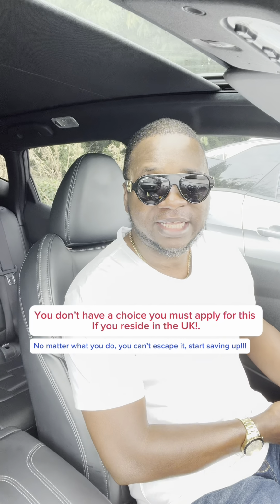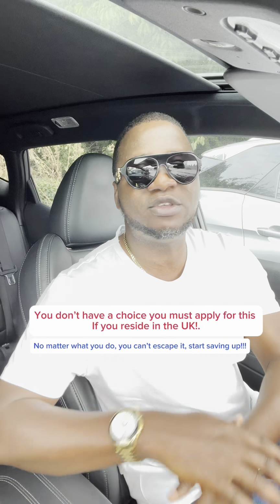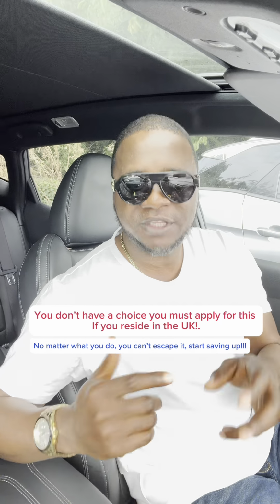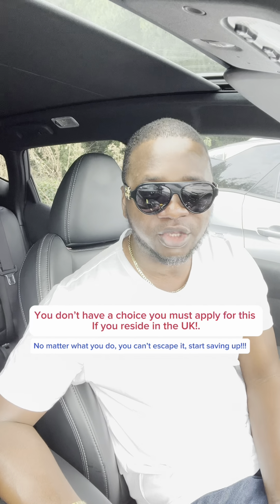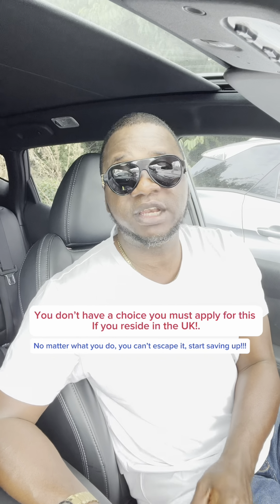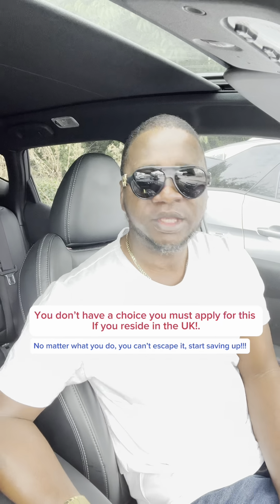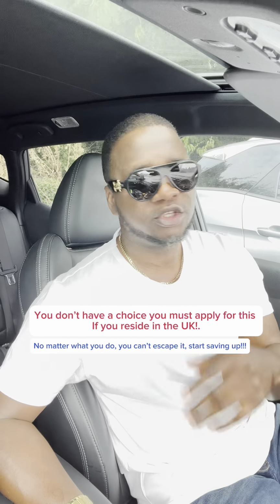Indefinite leave to remain means you can stay in the country anytime you want. But limited leave to remain, you still have a visa kind of status. They can still tell you to go, or if anything happens, they send you out. You understand? It does not mean you don't get any immigration restrictions. So if you get your indefinite leave to remain, the fee is very minimal. If you are a family of 4 in this country, once you don't reach that level, you have to do it.